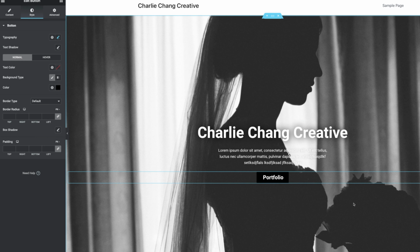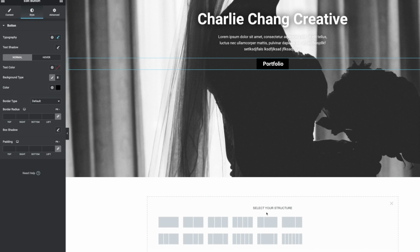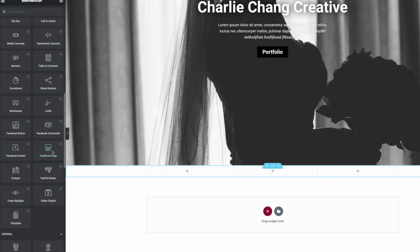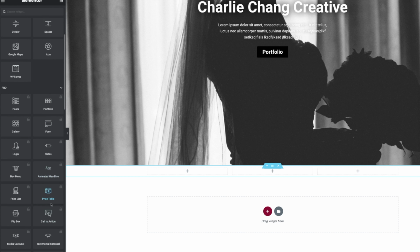So this is just a super basic example of what you guys can build with your homepage. Down here, you'll probably want to insert other widgets in different sections. So we'll come here, click plus. We'll select our structure. Let's say we want to do this one. We'll come back here to our elements. And as you guys can see, a lot of these elements are only available in the Pro subscription for Elementor Pro. If you guys want any of these, unfortunately, you will have to upgrade. But like I said earlier, it's well worth it.